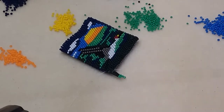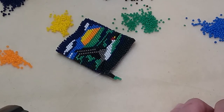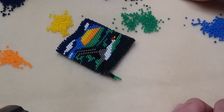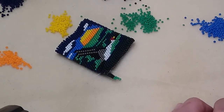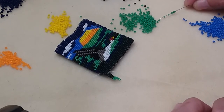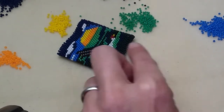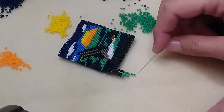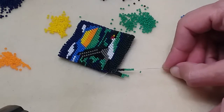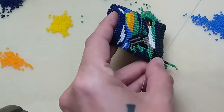But, you know, the limitations are your own imagination. So let's see. One, two, three, four, five dark green. One, two, three, four, five, six, seven, eight light green. Skip that last bead and come up.